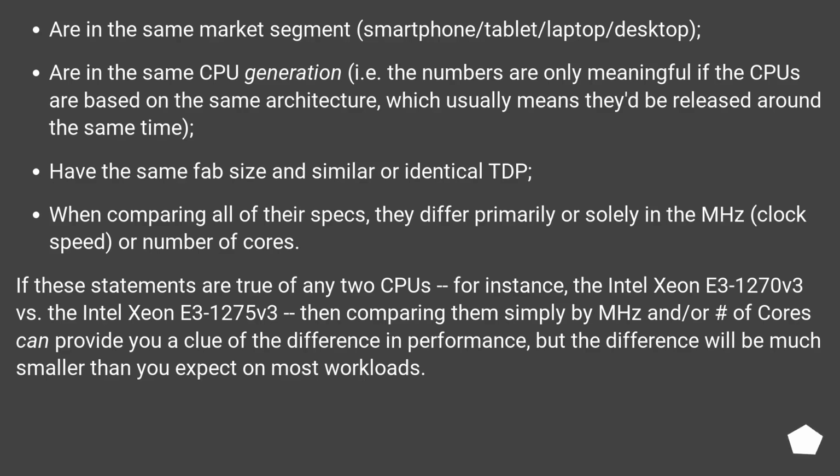They should also be in the same CPU generation, i.e. the numbers are only meaningful if the CPUs are based on the same architecture, which usually means they'd be released around the same time. They should have the same fab size and similar or identical TDP. When comparing all of their specs, they differ primarily or solely in the megahertz, clock speed, or number of cores.